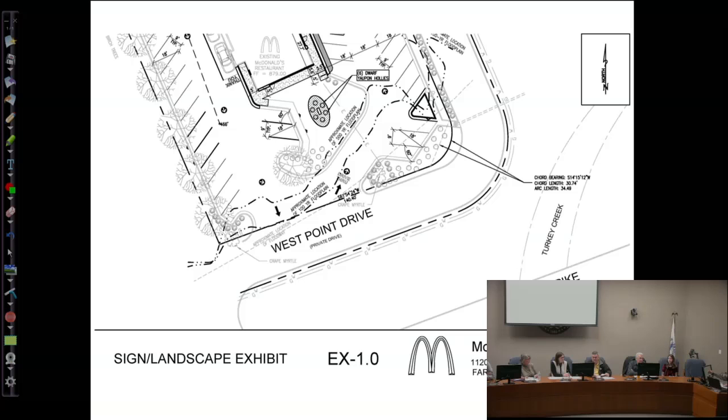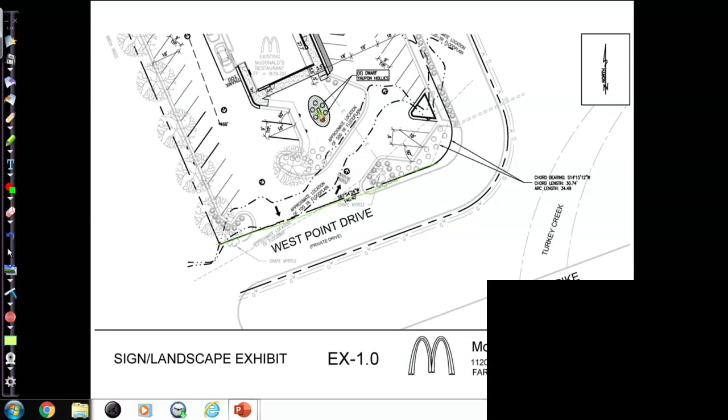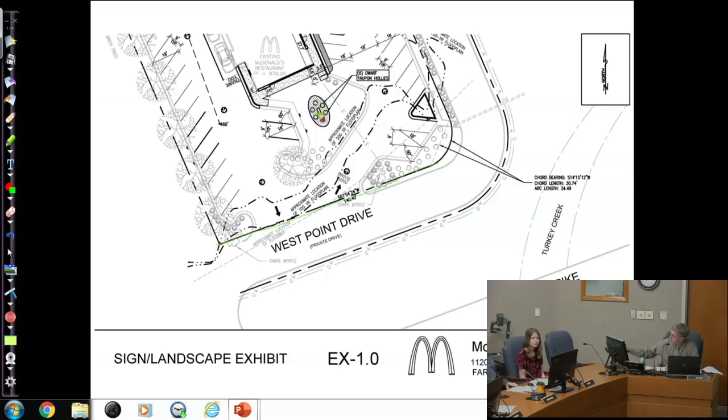And so, here's the actual property line. Okay, there's the property. Now, show where the edge of the sign is. The sign's going to be right up in here in this island. So from there to the property line, do you know how many feet that is? Not without a plan, Andy, I'm sorry. It's at least, I'd say at least 30 to 40 feet. Yeah, I think it's in the neighborhood of 30.